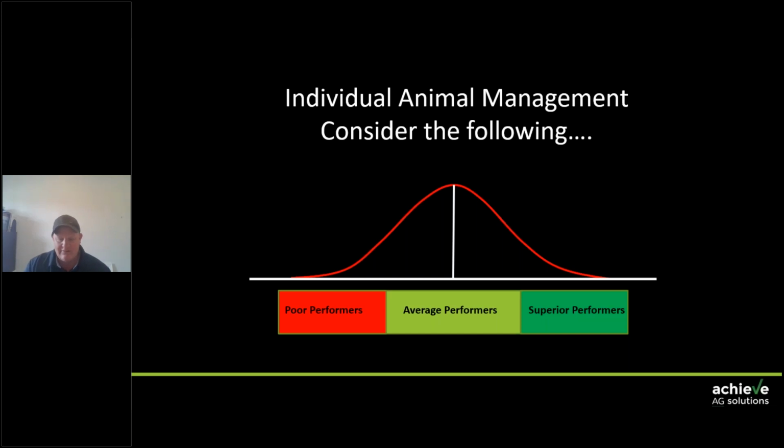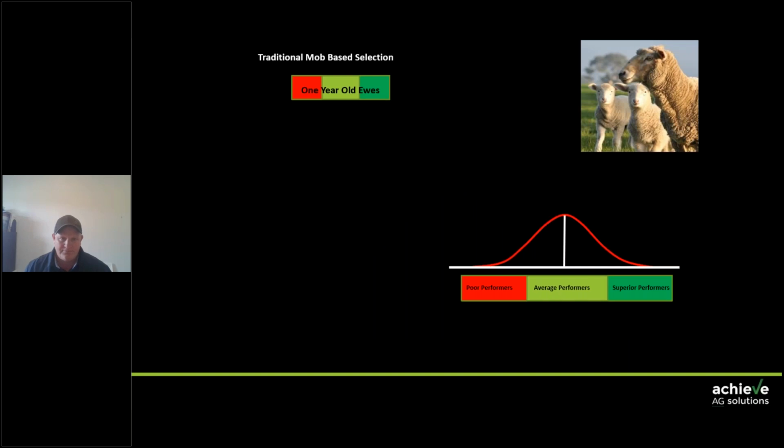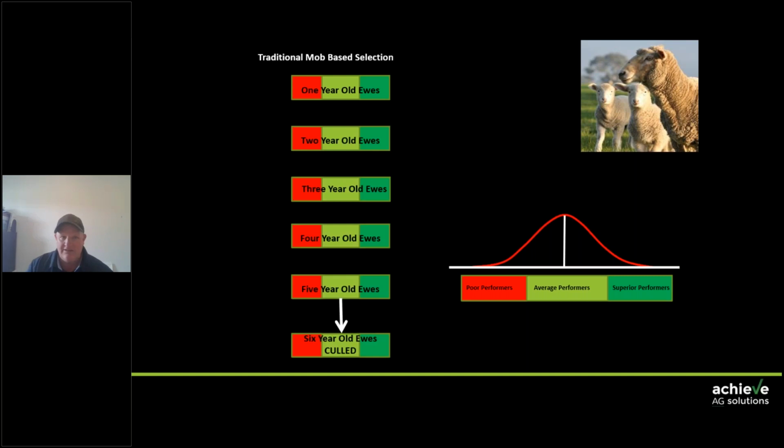Historically, what we've done is manage them in a mob-based system. Essentially what happens within our mob-based system is we know we've got that variation in each of our age groups. So we will try and find those poor performers, the ones that are really obvious, and kick them out. But essentially we end up with that same sort of variation. And then we end up kicking out a whole age group at the end once they reach a certain age, ultimately because we need to be able to bring in better genetics.